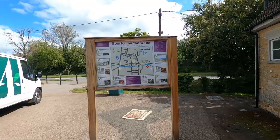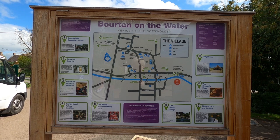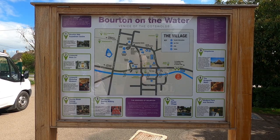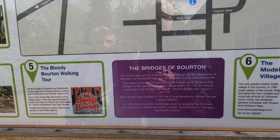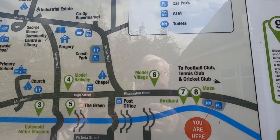There we are. That's the map. A village. So where's the model railway then? It's on the High Street. There's a model village and a model railway. Yeah. There's the model railway there. So there's five bridges. The oldest is built in 1654. So they're landmarks of Bourton On The Water. There's the model village, number 6. So it's further down on the right? Okay, we'll have a look.